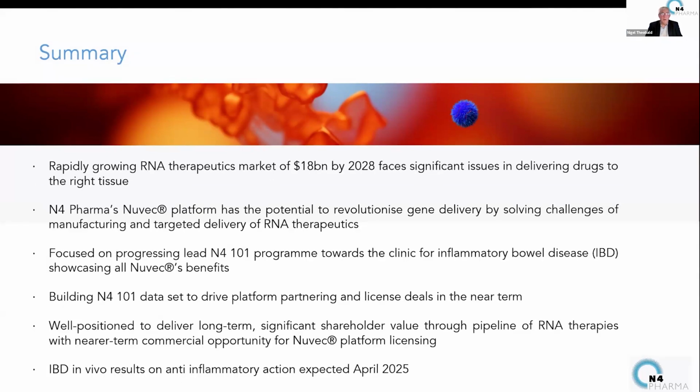So in summary, we're in a rapidly growing RNA therapeutics market that we're competing in, but we know these still face significant issues in delivering drugs to the right tissue and the right parts of the body. But as I mentioned, we believe our Nuvec platform basically overcomes those issues, and it has the ability to really become the sort of Intel inside, if you like, of RNA delivery, working on the targeting, the protection, and the multiple loading of the RNA therapeutics.